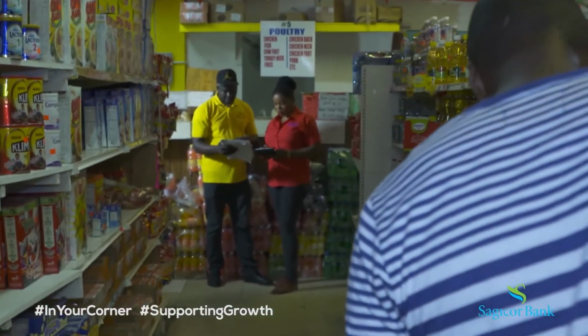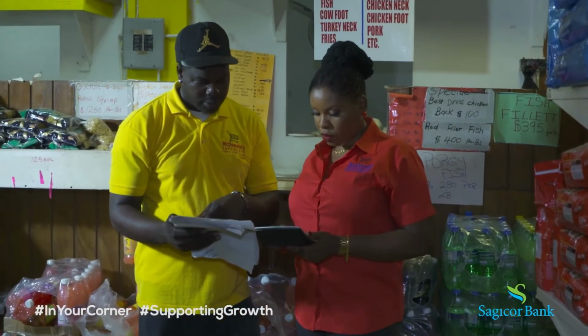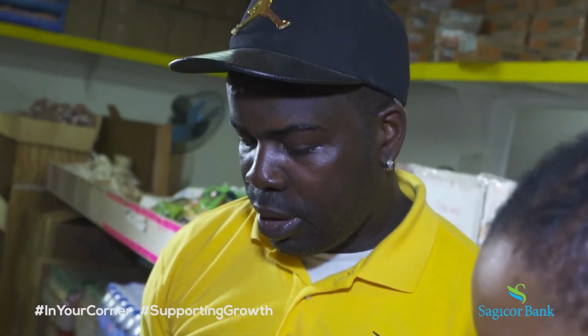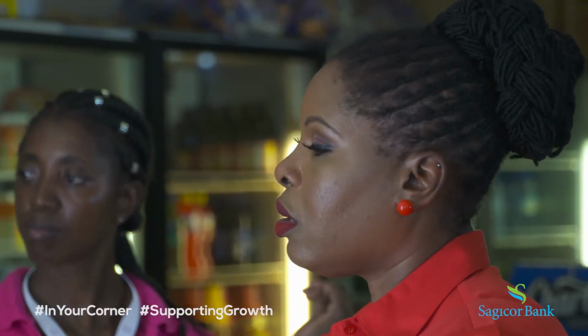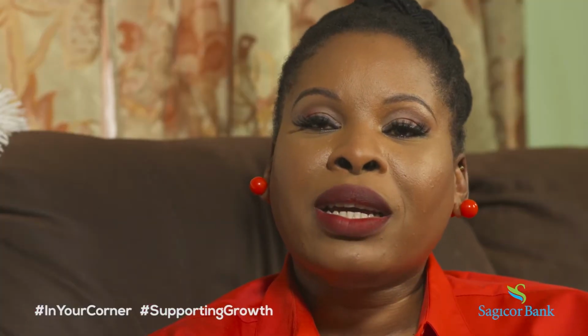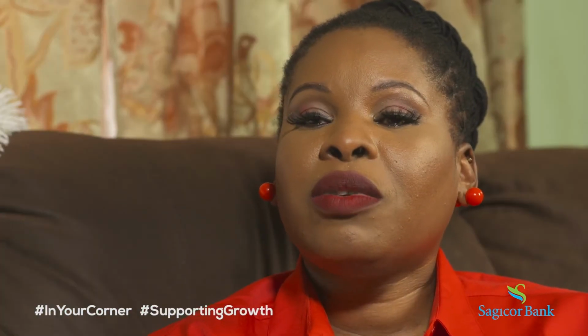I wanted to develop McDonald's. Because one of the things I realized with business too, it's not just take up your key and go open the door. There's more to it. You know, it's always changing. The marketplace is always changing. Business is always changing. So I decided, okay, I'm going to turn my store to 24-hour. And I remember approaching one bank particular two times, and I was turned down. And then I went into Sagicor Bank. We discussed all the pros and cons, and I got the assistance from the bank.